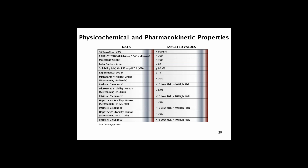This is just, in general, you want a compound profile for any program. These are some physical chemical properties, and then these are the pharmacokinetic properties. And you'll want to have guidelines. These guidelines don't change for any program. You know, less than 15% remaining is low, the intrinsic clearance, 20% or more you want after 1 hour, 20% or more you want after 2 hours in the hepatocyte.